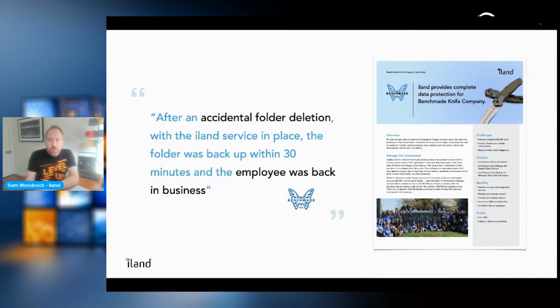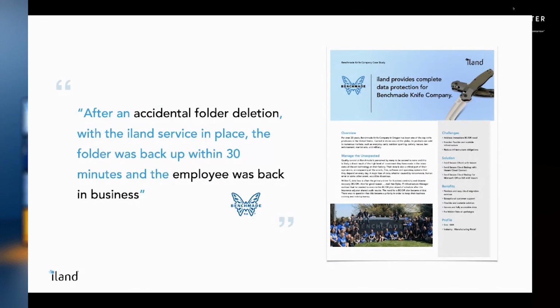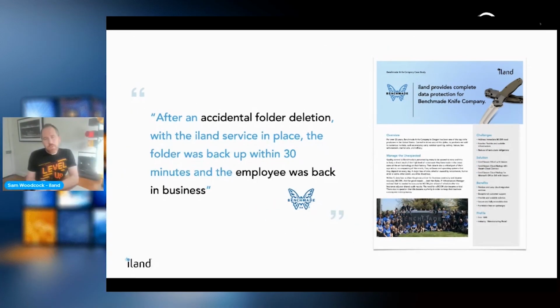One thing I also wanted to touch on just before we finalize is that we have a lot of customers leveraging this today. One customer in the US, Benchmade Knife Company, leveraged the 365 solution as well as our DR as a service and cloud backup solution. For them, it was really critical because once they had the service on board, they actually suffered an incident of accidental folder deletion. And because they had the iland service in place, they were able to get that folder back up and running within 30 minutes for the employee. And they were able to keep working, which is the most critical aspect. So it's not just the technology, it's what you're looking to achieve and making sure that we can help you when you need it to recover your data as well. So I hope this has been pretty interesting. It's been a fast tour of our solution.